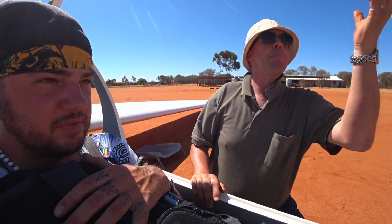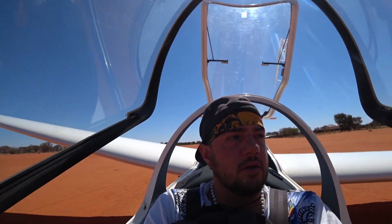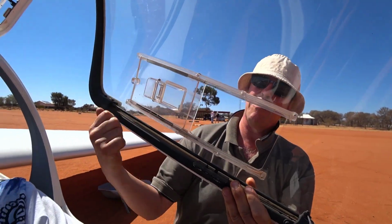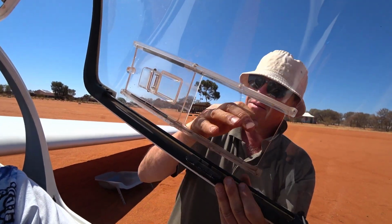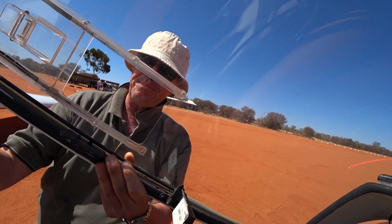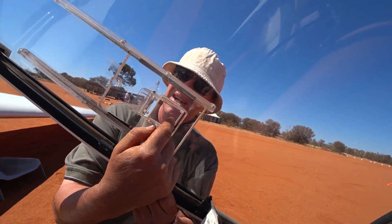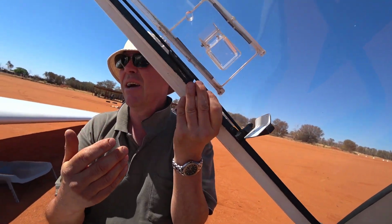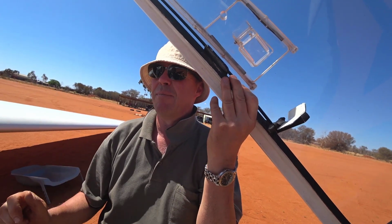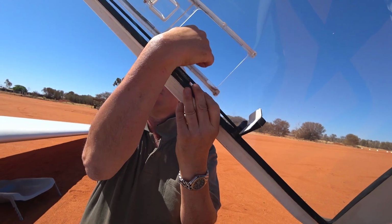Yep. I'll show you quickly when this is closed. So this little window here, you can pull it towards you and open it like that. Makes a bit of wind noise. You can even stick your hand or a selfie stick out if you like. When we go up, we'll have it like this, just have the little one open. That gives you continuously a bit of air, and we can talk a bit better. I'll probably just leave it closed so I can communicate with you, but if you want to film outside, that's probably better too.